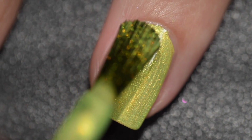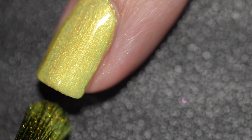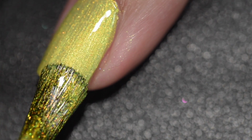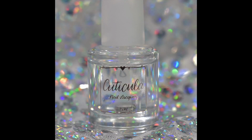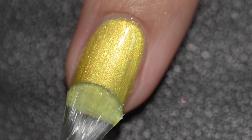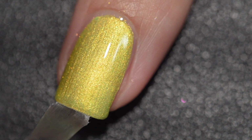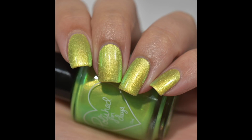You might see some brush strokes in my application, but they will disappear when it dries. The formula is just wonderful, smooth to work with. It's not going to dry with any texture. It's not going to give you any kind of difficulty to remove. I didn't experience any staining with this color, but I was wearing a base coat, and with any color like this, just in case, you always want to wear a base coat to err on the side of caution.